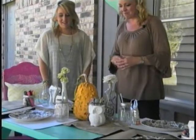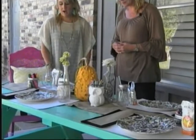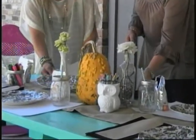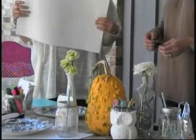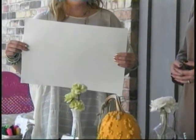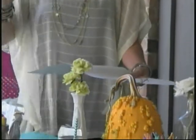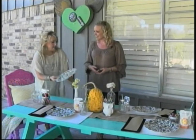Tell me some of the things that you put on this table. Well, what I did, we'll start at the bottom. For their placemat, I just got a piece of oversized construction paper. And I just tell them, okay, so during lunch or dinner, color what you're thankful for. And so I have markers and crayons and colored pencils set out, so throughout dinner they can do that.